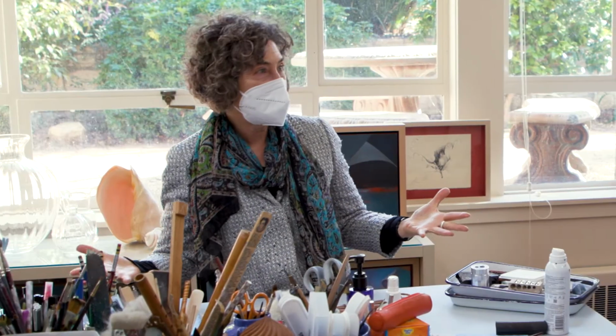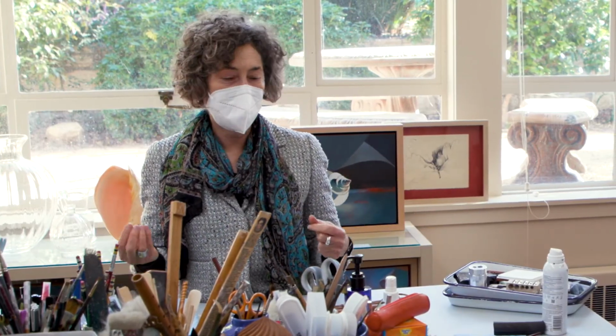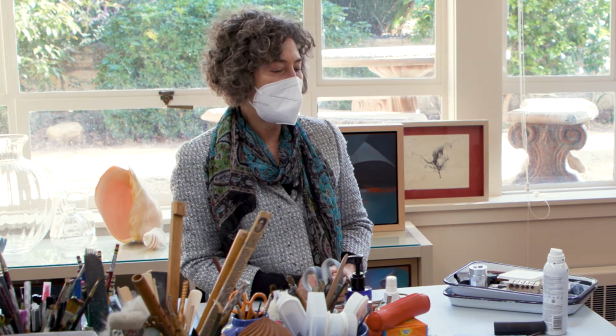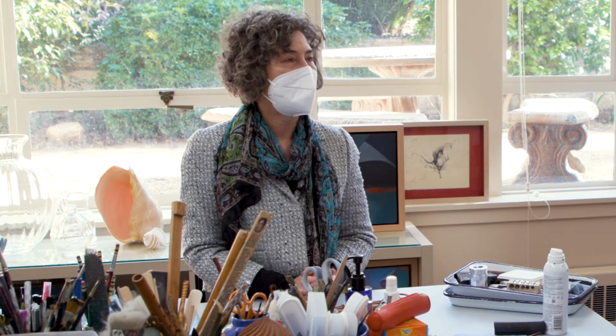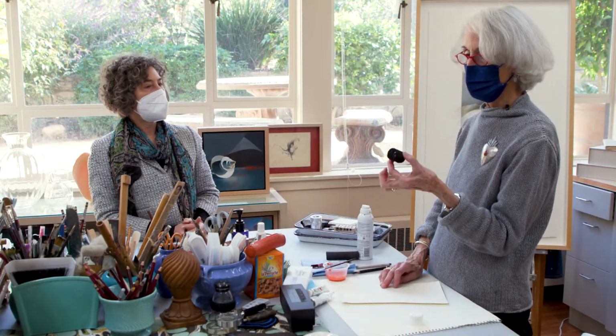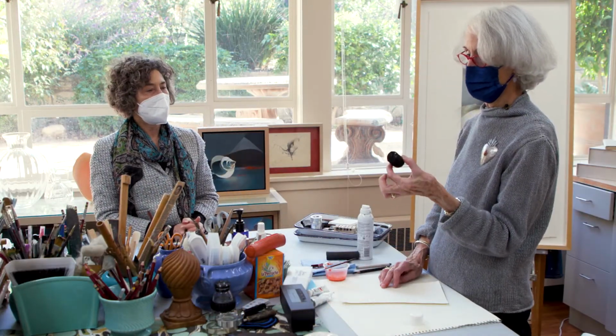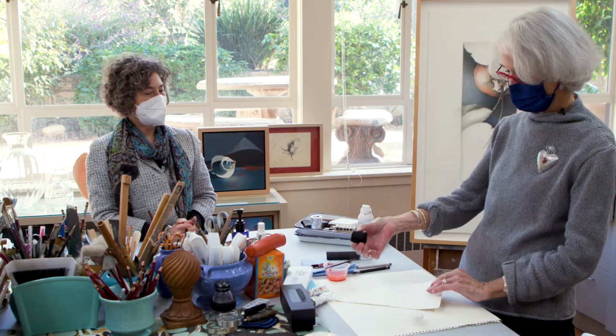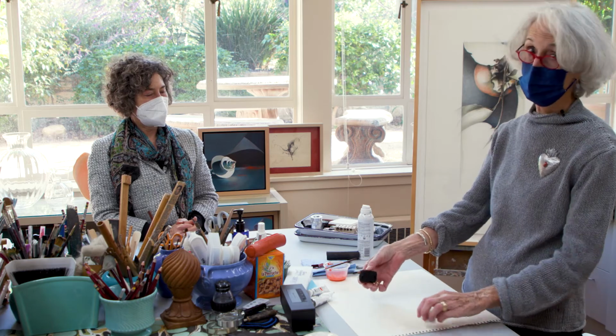Out of all of these tools that you've collected over the years, you've worked in different ways, what's your favorite right now? What are you most thrilled about experimenting with? This is a piece of charcoal I got in Paris, and it's a nice chunky thing that makes the darkest, you can't even imagine. Shall I demonstrate?